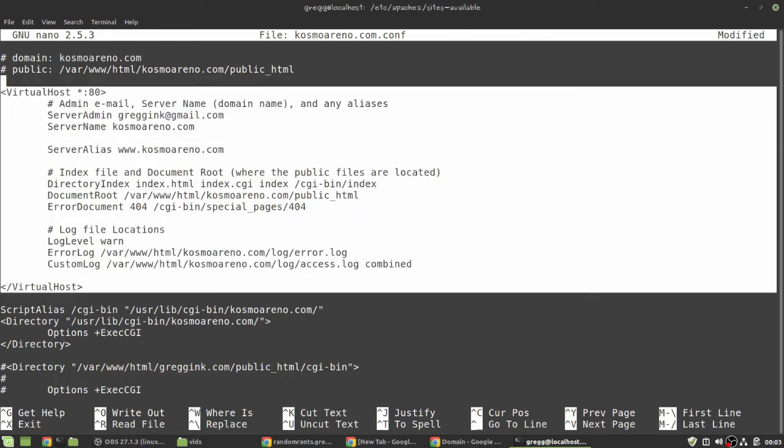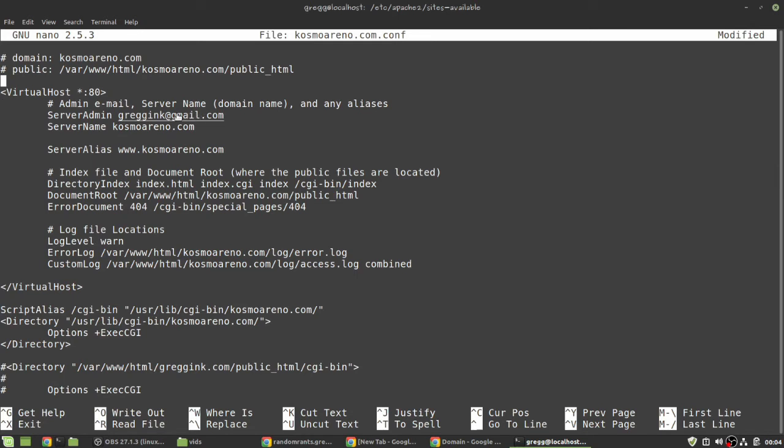So this is really all you need, and you put your own email address there, and use an email address that is like a public email. Don't put your private important email up there. And then wherever you see cosmoareno.com, you just replace it with whatever your domain name is, and everything should work just the same. If you're going to use CGI, so that is to say, write scripts either in Perl or in C for your website, you need it, but you don't need it for PHP. So basically this is it. So I'm going to save and exit.